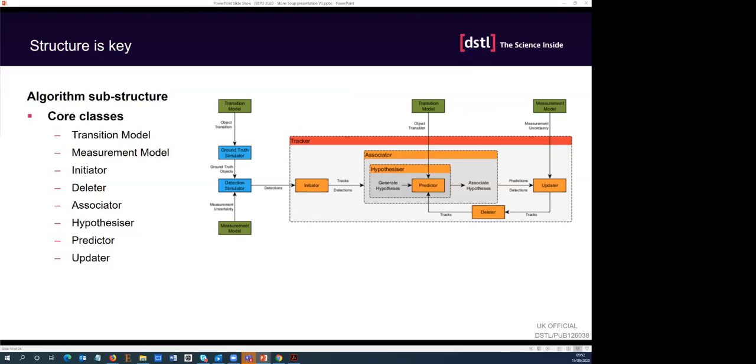So the transition model, that's a replaceable component, so you can put in whatever transition model you like, goes through into the predictor stage, and then you can predict according to your transition model, and the measurement model goes into the updater stage, so you're able to see what the likelihood is from your measurement model when you go into the update stage, and so that's a typical version of a tracking algorithm.